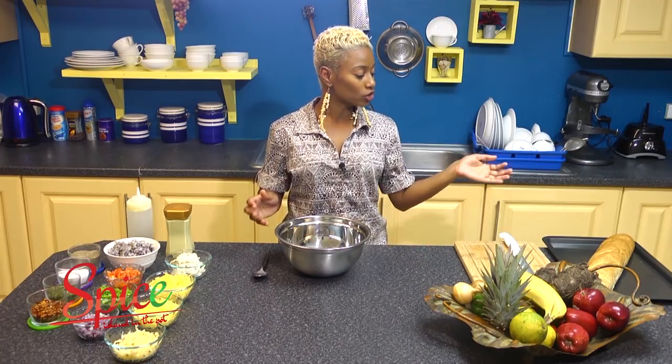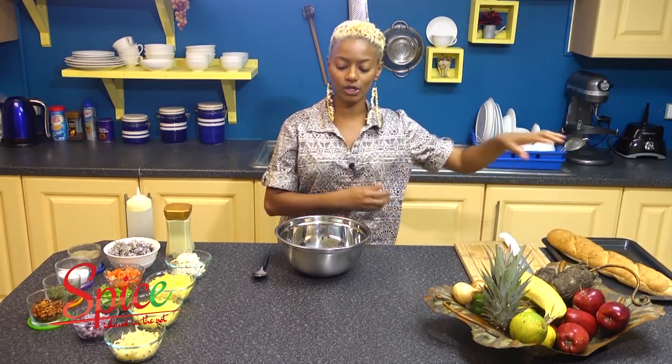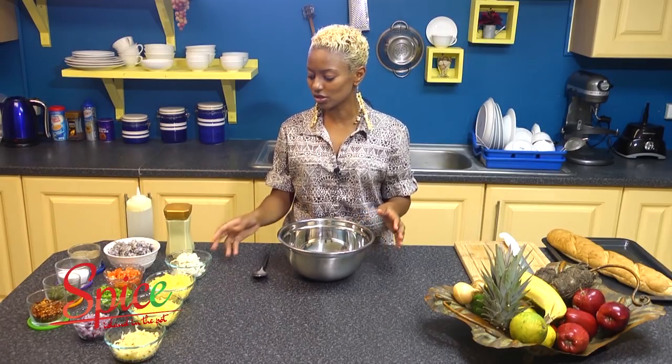So we're going to do our cheese and Dasheen crostini. Basically, we're going to do some toasted bread, just simple like this, nice thin slices. We're going to toast them up and then top it off with a mixture of cheese, grated roasted Dasheen, bell peppers, tomatoes, red onions, all of that good stuff. So I'm going to do the topping first. So this would be our Dasheen and cheese salsa.